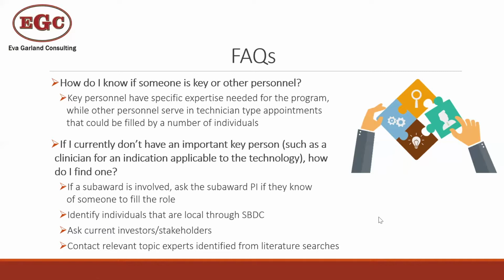And also, you should be up on the current literature on your topic or your application. So if someone is one of the topic experts, you could reach out to them and see if they would be interested in joining your team.